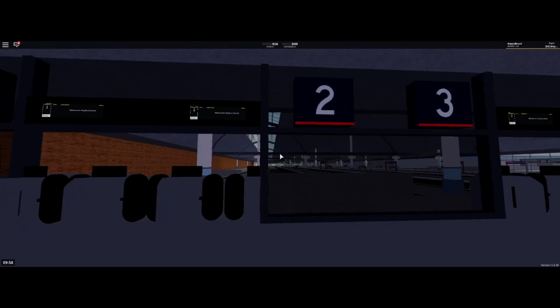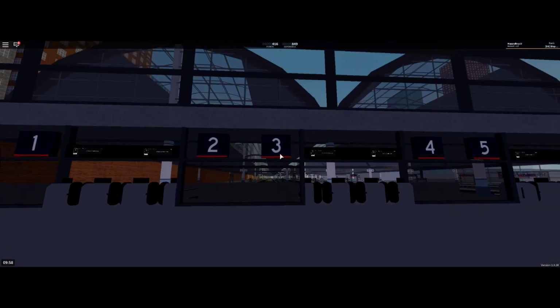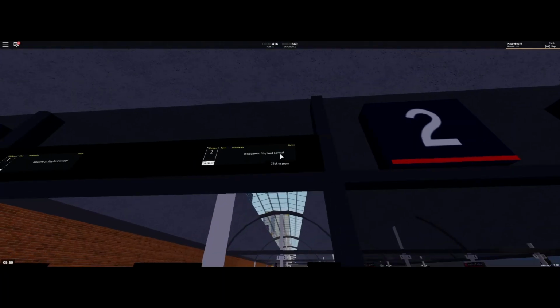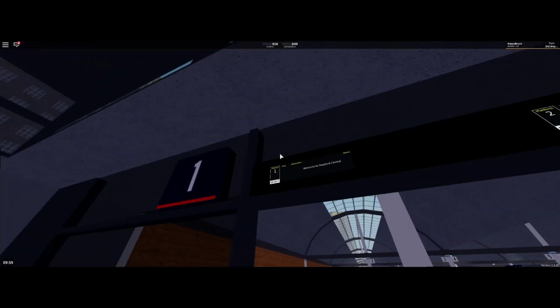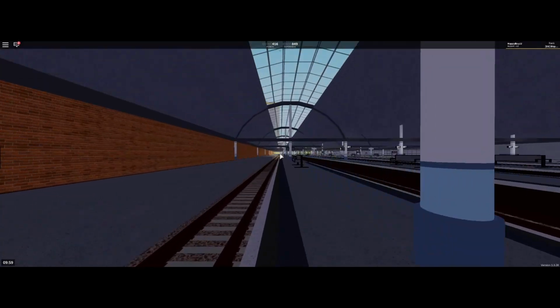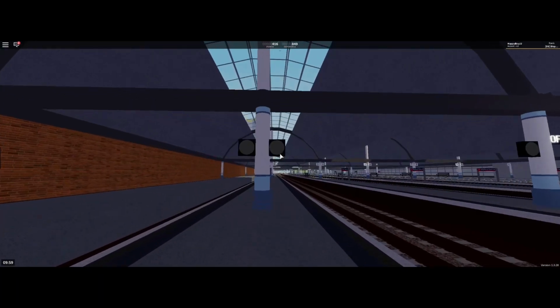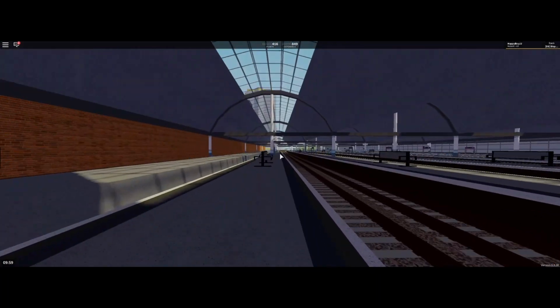So as soon as we come in, there's platform 1, 2, 3. They're all not in use. However, they do have working boards with time and everything, but they just don't work. So we'll go right to the end. The signal indicators, they're not updated. They're still the old 45 and 90-degree angle ones.